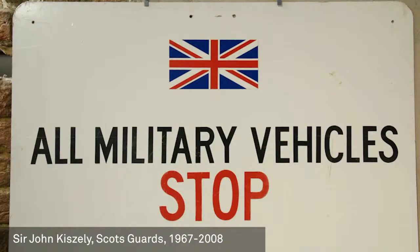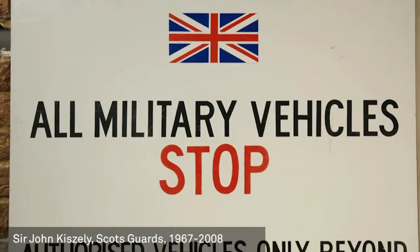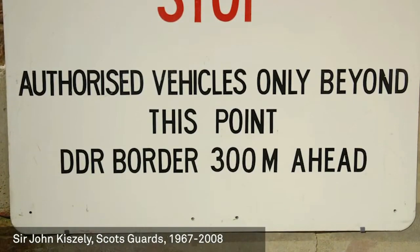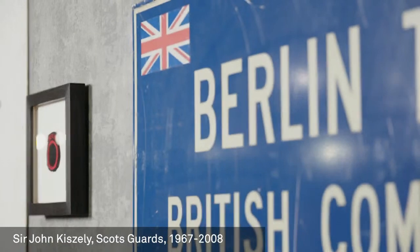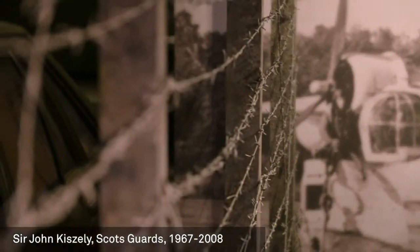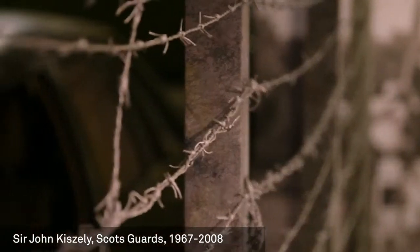I don't think we really thought there was a very high chance of deterrence failing at the time that I was in Berlin, but that didn't stop the feeling of tenseness. You know, there was a wall around you and people were being shot trying to escape from it.